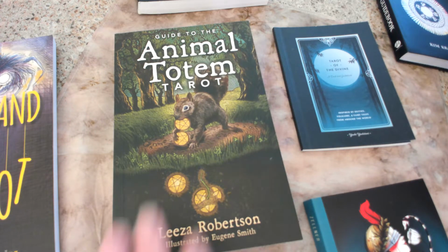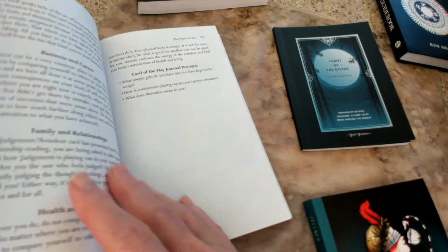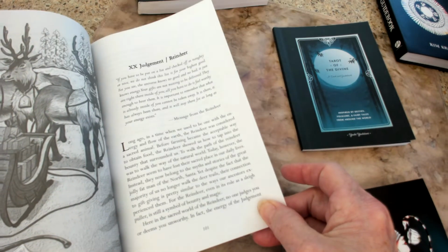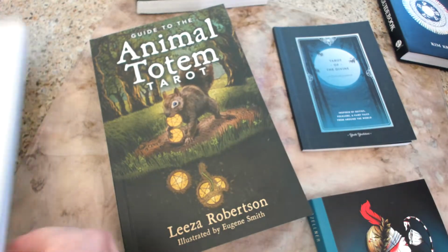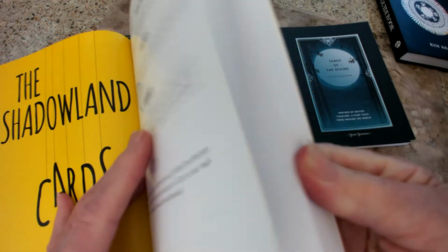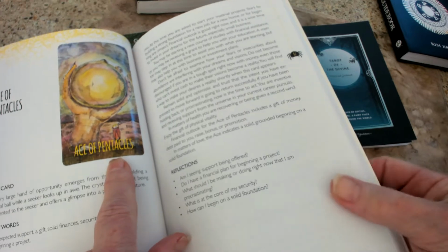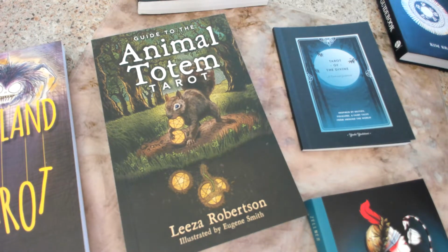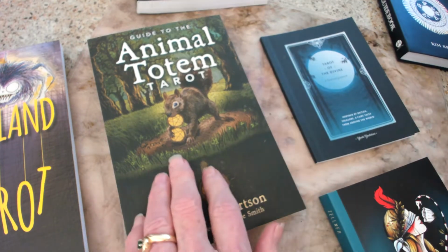One of the first things that you look at, and what people who review decks often say is, well, it's black and white, as the Animal Totem guidebook is. It shows images of the card, but they're in black and white. Or it's color, meaning there is some color in it, and usually a color representation of the cards. So that's one of the things that jumps out at you right away. And I'm sure most people look for that and consider that color is nice to have, but it's not necessarily the be-all and end-all, and it does depend on the deck.